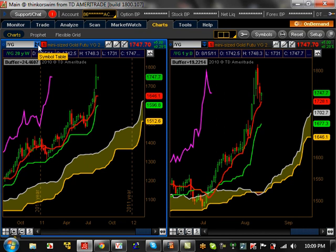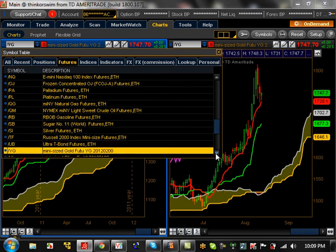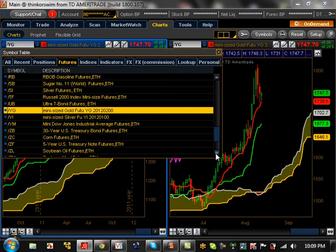But this thing's got to break 1600 to break its long-term trend going up, because it's moved up so drastically and so fast.